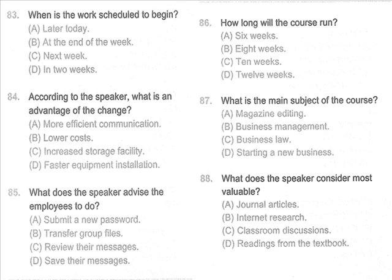Questions 83 through 85 refer to the following short talk. Beginning next week, we'll be upgrading the company's telephone messaging system. The new system will include some features that should help us communicate more efficiently, especially on group projects.